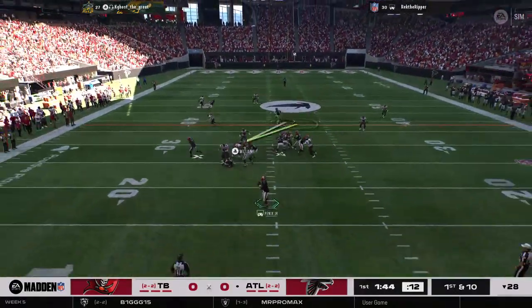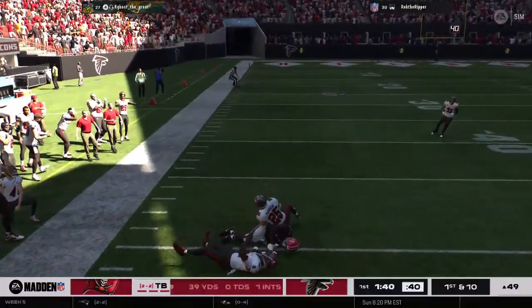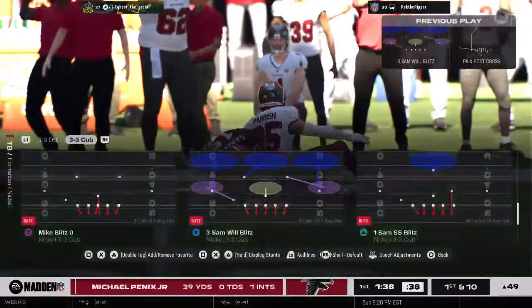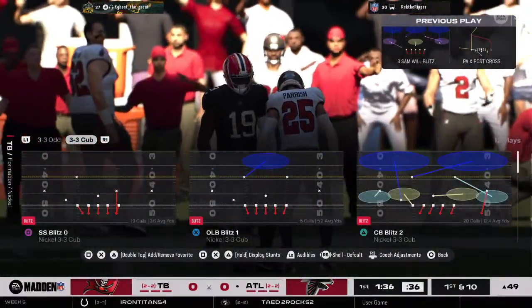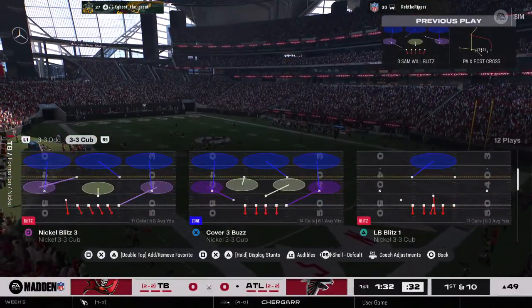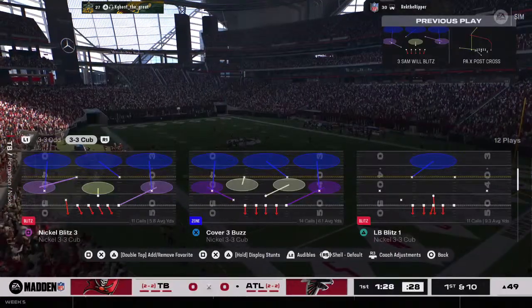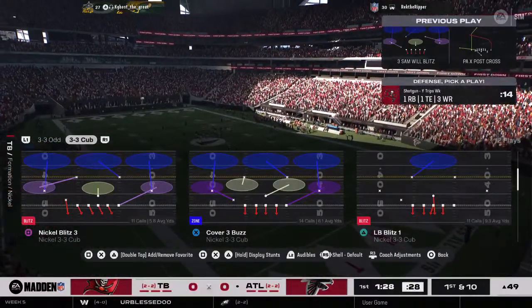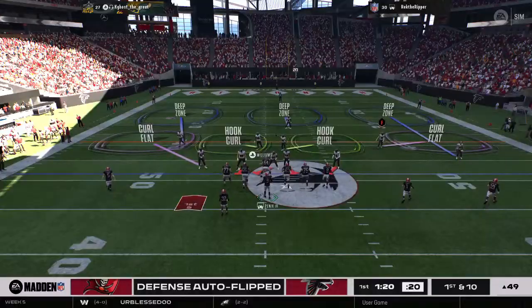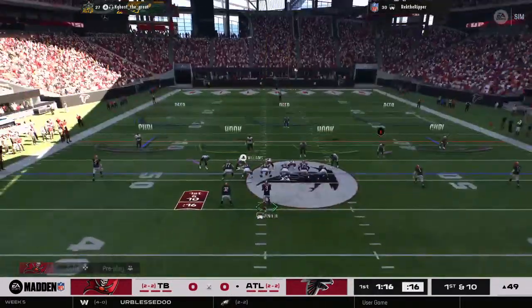Play fake, and they'll throw with Penix. Man open, that's Deebo Samuel. He'll be taken down, but not before they work it across midfield. That one goes for 24 yards. First and 10 at the 49-yard line. So from Buccaneer territory now, it's first and 10 at the 49-yard line.